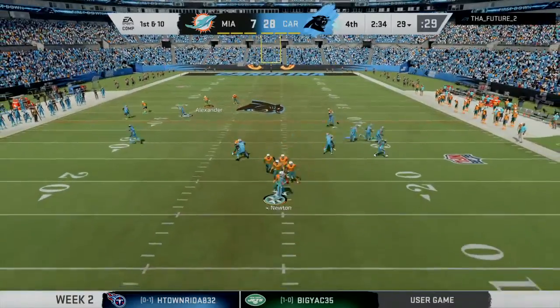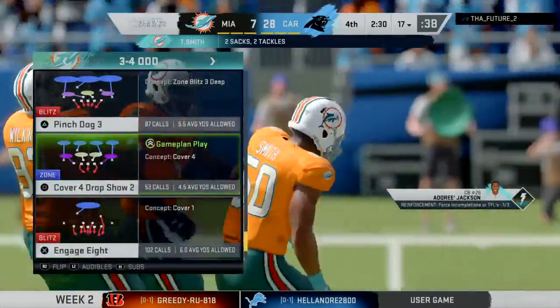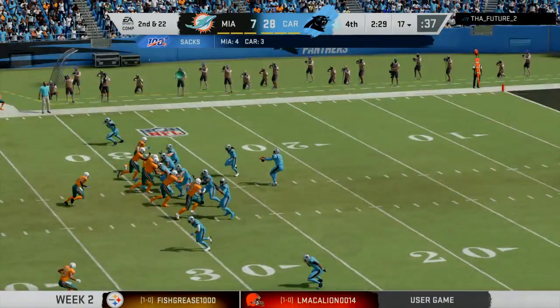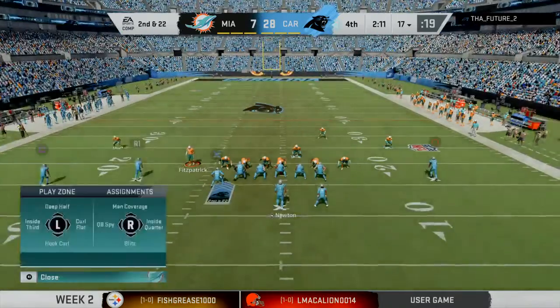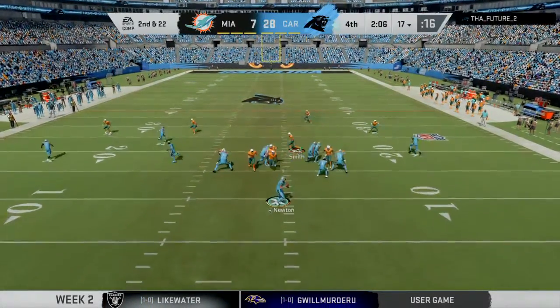On 1st and 10, Newton. Nowhere to escape, and he goes down. Telvin Smith picks up his 2nd sack of the afternoon. They don't need to run another play here before the 2-minute warning. Let's see if they do it anyway.